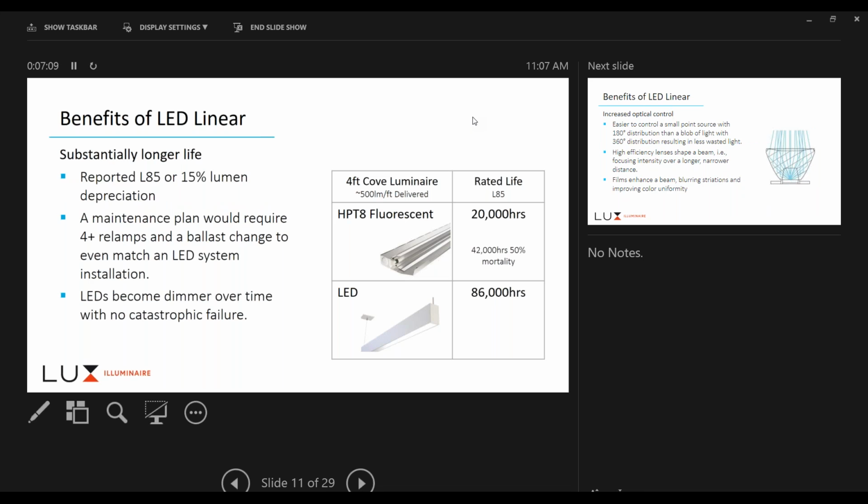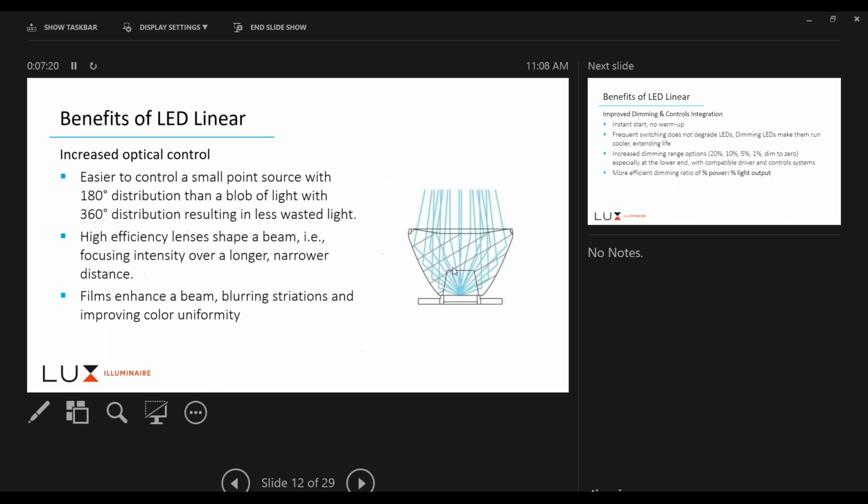The LEDs are more efficient. LEDs last a lot longer. And this number continues to go up, doesn't it? So the rated life of a fixture. So those are things that you can realize from LEDs. And one of the areas, and I'll talk about this in a few minutes on a few applications, that I think are really great about LEDs and have been the case for many years now, is that you can do optics.